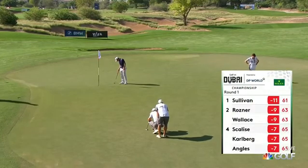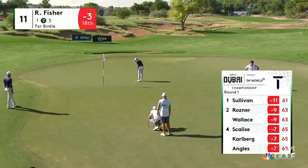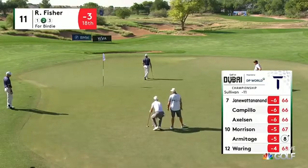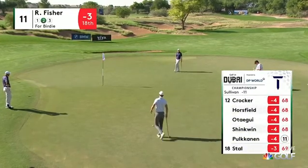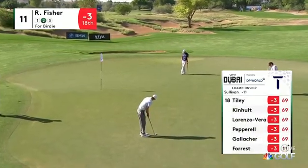On to the 11th. Tough start to this back 9, 10 and 11. 10 long 4, and 11's a long 3. They're going to push this tee back at the weekend, make it even harder. Green that gets away from you, slopes from front to back. And a little bit left to right coming down the green. So Fisher will be aiming this well right.